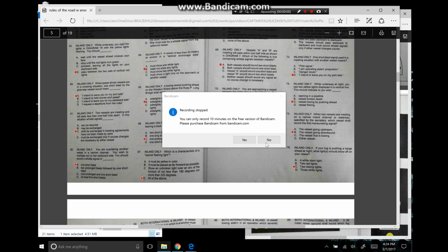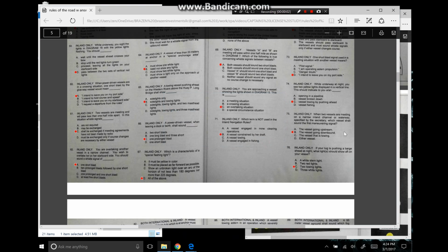Number 75, when 2 vessels are meeting on a narrow inland channel or waterway specified by the secretary, which vessel shall sound the first maneuvering signal? The answer is B, the vessel going downbound. Okay. Even if it's a channel or waterway, could be a river, the one going downbound, if there is a downbound. Okay, that's the requirement. 76, inland only.